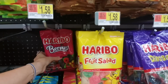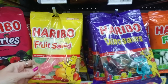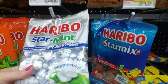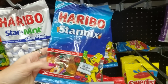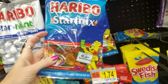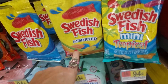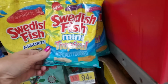And we have a lot of Haribo products like berries, fruit salad, dinosaurs, frogs, Star Mint. I've never seen that. Chewy Mints, Star Mix. Huh. Oh, it's just a bunch of different little shapes. That's cute. I've never seen that either. And then we have Swedish Fish. That's the regular, and then assorted, all different colors, and then mini tropical.